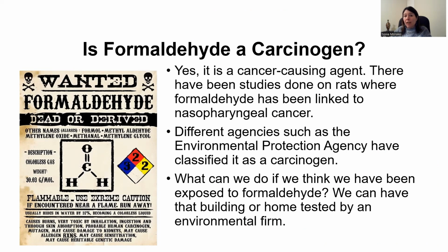Now, is formaldehyde a carcinogen? Yes, it is a carcinogen, meaning it's a cancer-causing agent. There have been studies done on rats where formaldehyde has been linked to nasopharyngeal cancer. And like that poster says, wanted: formaldehyde, dead or alive. Other names: formol, which is the Spanish name, methylaldehyde, methylene oxide, methanol, methylene glycol.